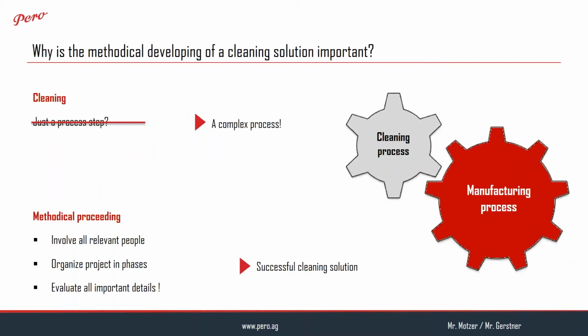Imagine you want to install a cleaning process or you want to improve an existing solution. Why should you use methodical developing? Most people say cleaning is just a simple process step, like washing the dishes at home, but this is not right. Cleaning is a complex process if the requirements must be fulfilled reliably.